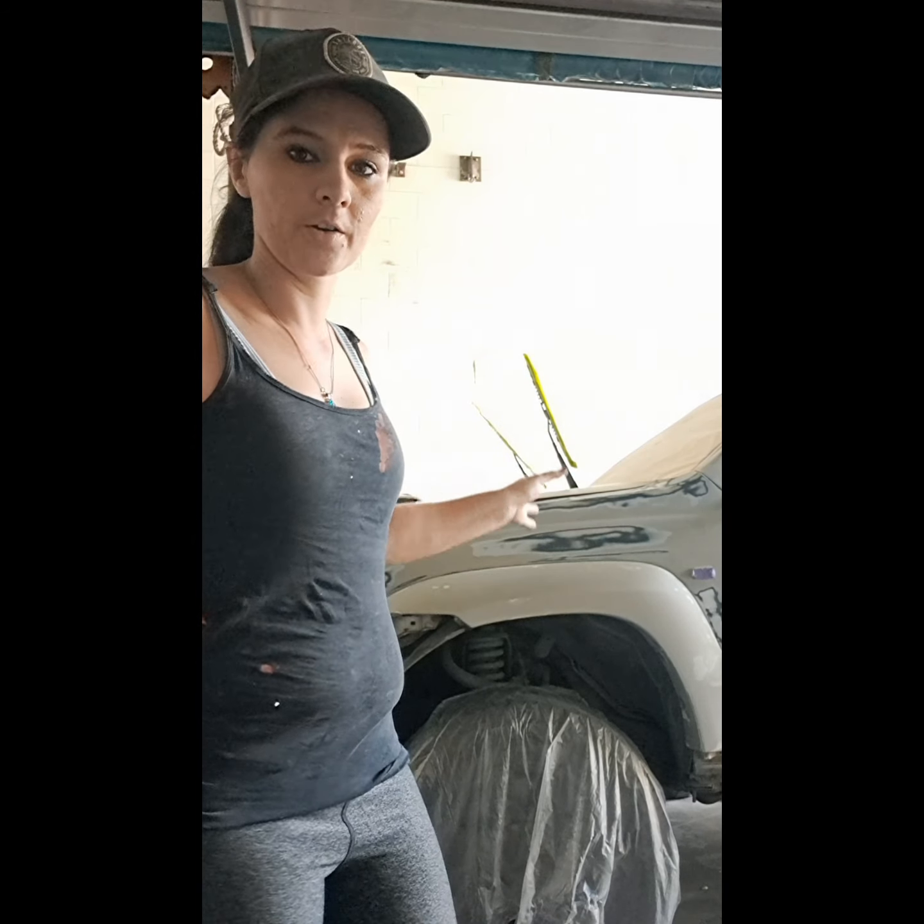Just getting a coat of primer over all the bare metal spots. I'll put some adhesion promoter on all the plastics, and yeah, we'll go from there.